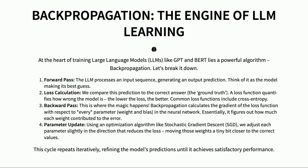Okay, let's talk about backpropagation, because understanding this is key to how LLMs actually learn. Imagine you're teaching a student to solve math problems. First, they try their answer, that's the forward pass. Then, we tell them if it's right or wrong and calculate the error. Backpropagation is like tracing the steps back through the problem to figure out exactly which parts of their reasoning were off. It finds how much each step contributed to getting the wrong answer. Finally, based on that information, we gently nudge the steps in the right direction, adjusting the weights within the model until the student gets it consistently correct.